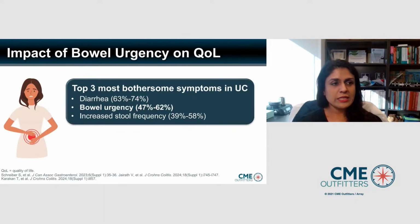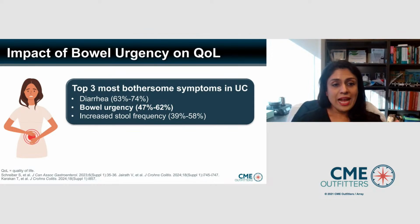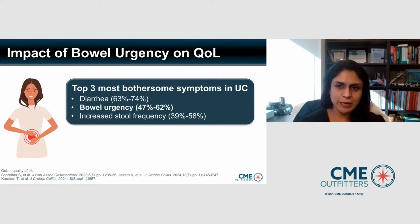So on that topic, there are some different reasons for bowel urgency, but how does bowel urgency impact a patient's day-to-day life? When asked about different symptoms of ulcerative colitis, we have learned in schooling and GI training that we need to ask about diarrhea, how often the patient is going to the bathroom, and about rectal bleeding, because those are main components of ulcerative colitis. But how often do we actually ask our patients about bowel urgency? So there could be a big disconnect, right?